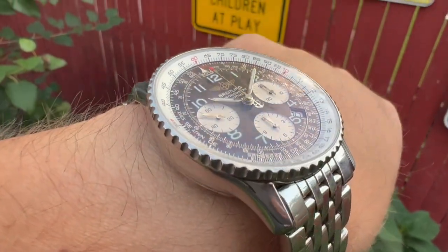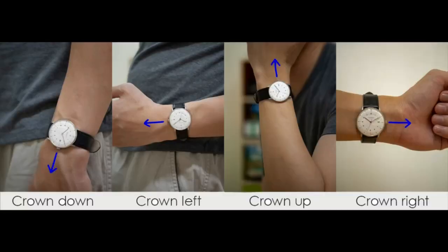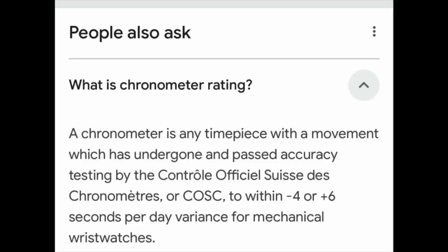Lubrication of the entire movement. Adjusting and setting of the movement function, so making sure it goes back to chronometer certification. So the watch is definitely going to be tested in all different positions: bottom, top, 3, 9, and 6 positions. And obviously we're going to need to average into +6 to -4 seconds daily. So the watch, when it comes back, should be functioning within COSC specs.